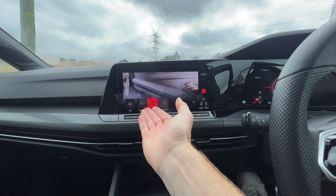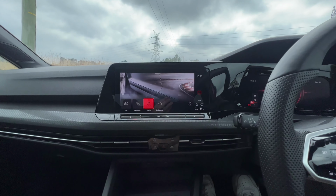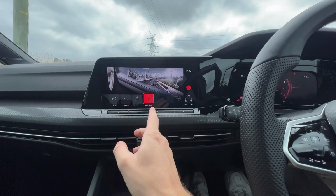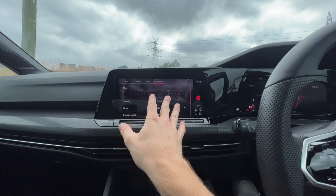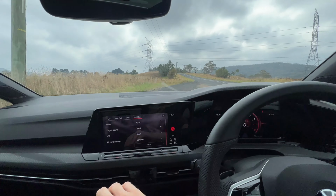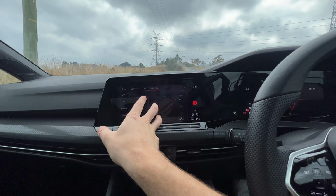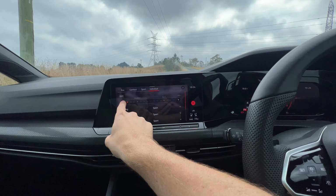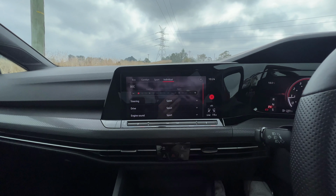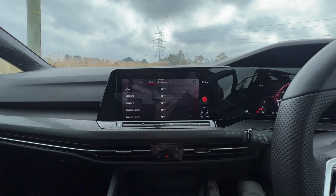And you can drive around in Sport as normal, except the ride will be a bit more stiff. So that's where Individual comes in. So if you press Individual here, which I do find these disappear quite quickly, go to Individual and you'll be able to customize your driving experience, which is very good for a road like this, which is a bit more bumpy than normal. So we can change the actual comfort of the suspension to more comfort orientated, but we can keep everything nice and sporty. So that's why I do like Individual mode in a car like this, but you don't really need to adjust this when you're driving in the city if you just want to use Sport.